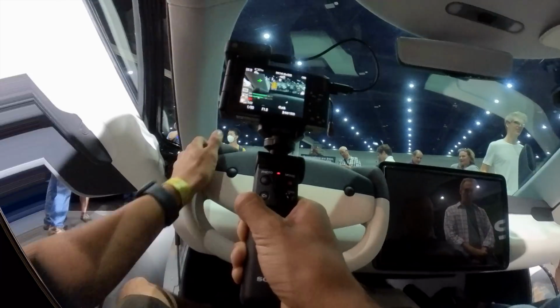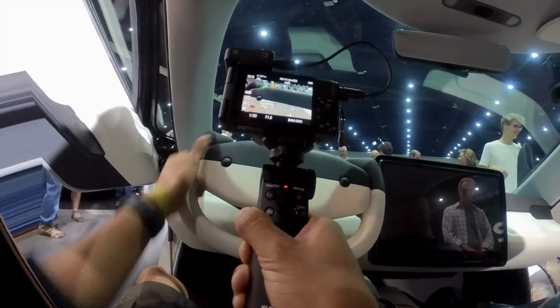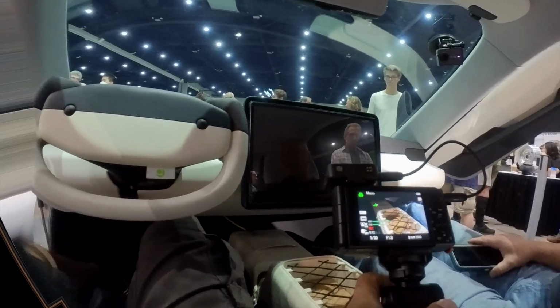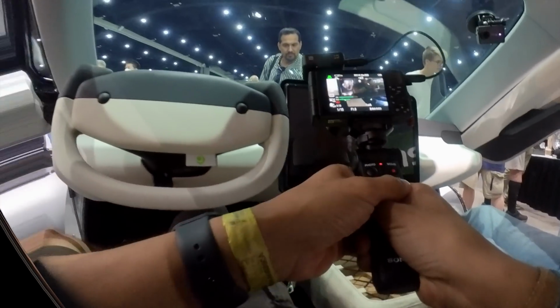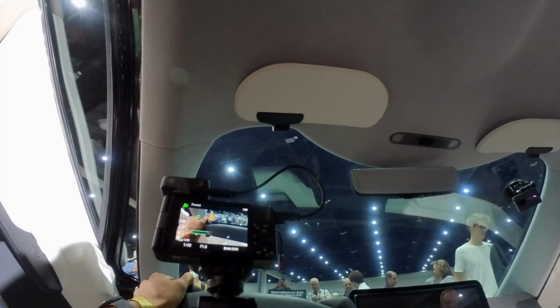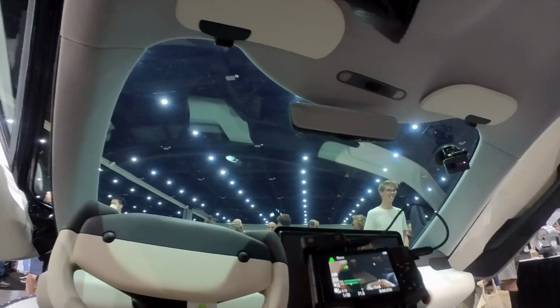I'm wondering if the whole yoke thing is going to be a trend of the 20s. Tesla has their Model S Plaid that has the yoke. I haven't been able to drive it yet. I think it looks really cool. I'm just wondering how practical it is for everyday driving. I'm a kid of the 80s. I loved watching Knight Rider, so I know I'm going to enjoy it at least for a couple days, but we'll see if it's actually practical. But I am looking forward to trying it.